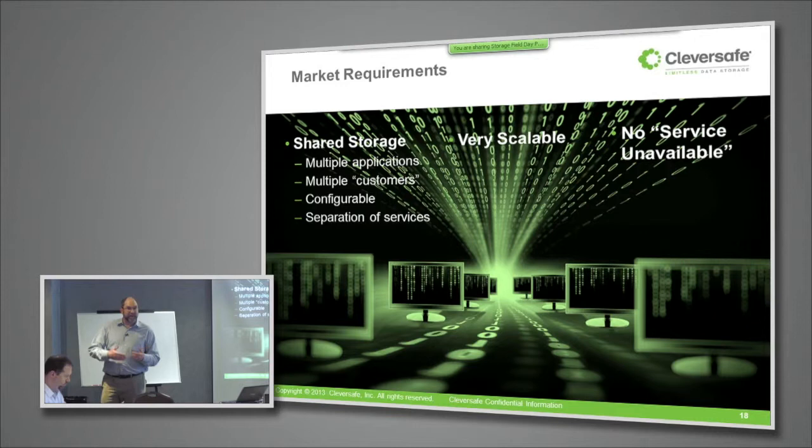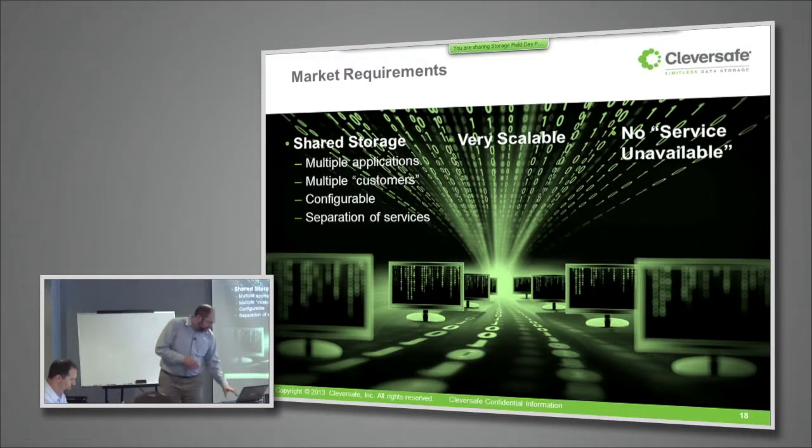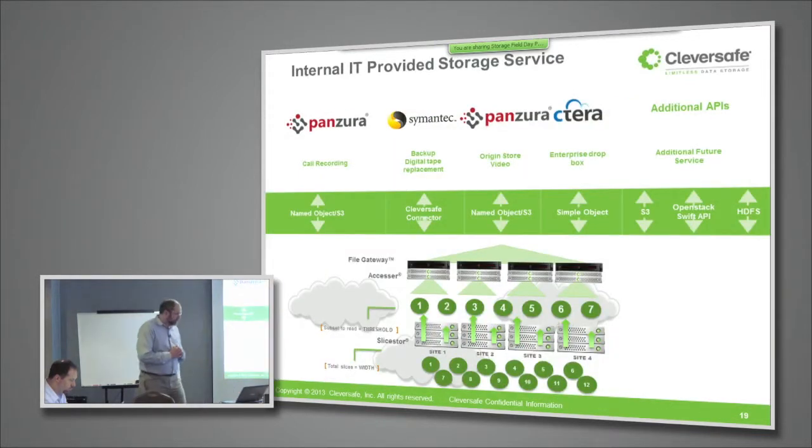Scalability is key because the aggregation of the total amount of data across all these services in all these different use cases can eventually be hundreds of petabytes, if not exabytes in size. And they're providing services 24/7, so no service unavailable situations as a result of the storage are acceptable.